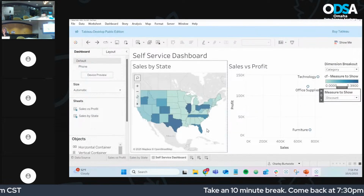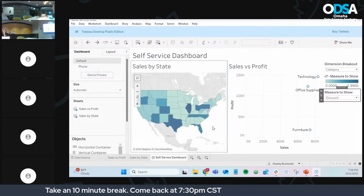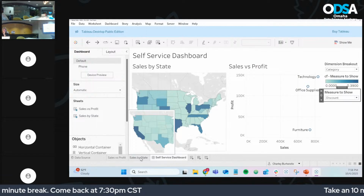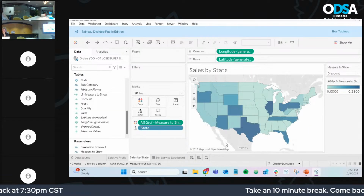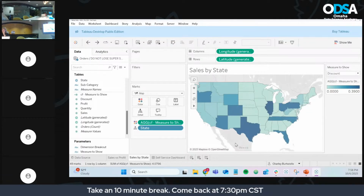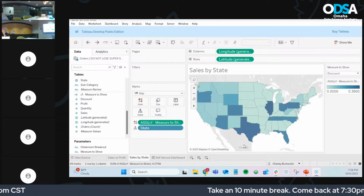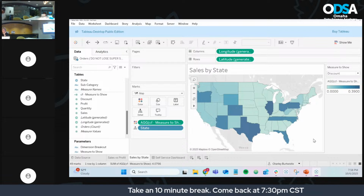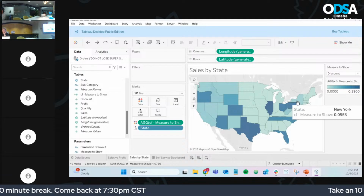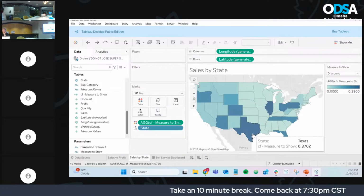One thing I'm going to show you guys how to do real quick, just because we didn't spend a whole lot of time on maps. If you go to your sales by state worksheet, if we're just showing the US here, I don't like how it has Mexico and Canada up here, and some of the labels as well. We don't have data for Mexico and Canada, so I don't like showing them on the chart, because people could get confused and be like, oh, it's light gray for this province up here. And it's kind of annoying to work with.